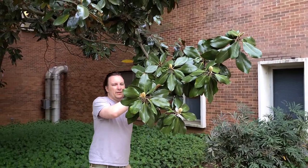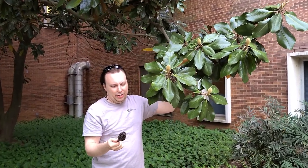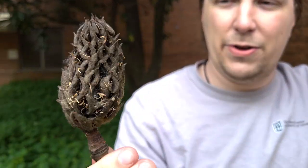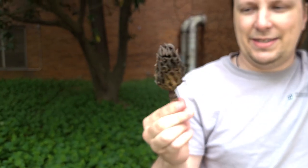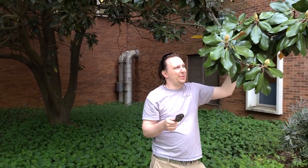And so there you can see the structures that would become the flowers, but after they mature and get fertilized, they become this fruit that we saw a little bit earlier in the semester. It's an aggregate of follicles. We saw this in the fruits lab. This doesn't have any seeds in it currently. They have those big red seeds that sort of pop out and hang off. But yeah, so that's the fruit you see in this species.